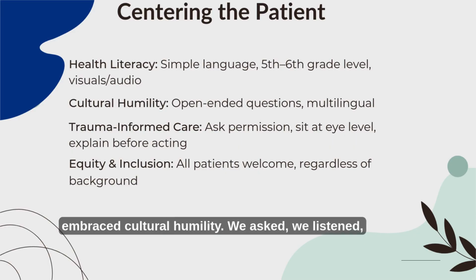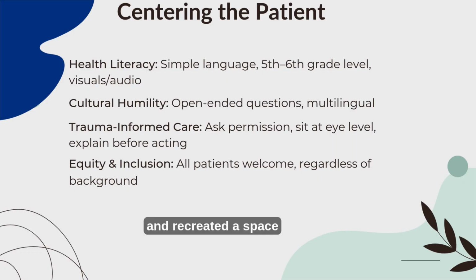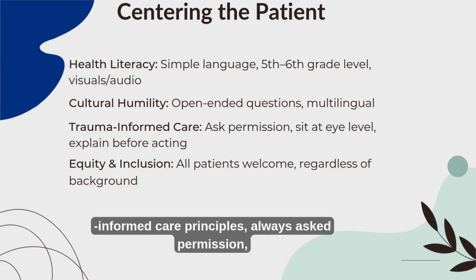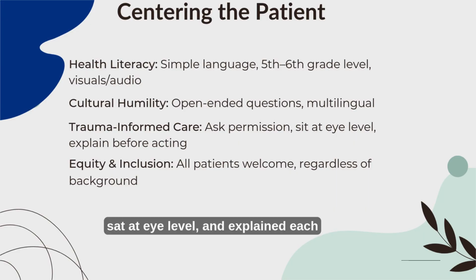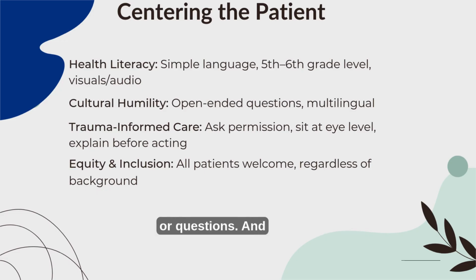We embraced cultural humility. We asked, we listened, and we never assumed. We met patients where they were and recreated a space that valued their voice. We used trauma-informed care principles, always asked permission, sat at eye level, and explained each step. This really helped build trust and empower the patients to speak up if they had any concerns or questions.